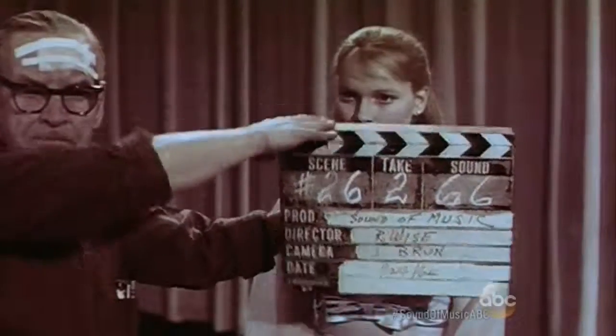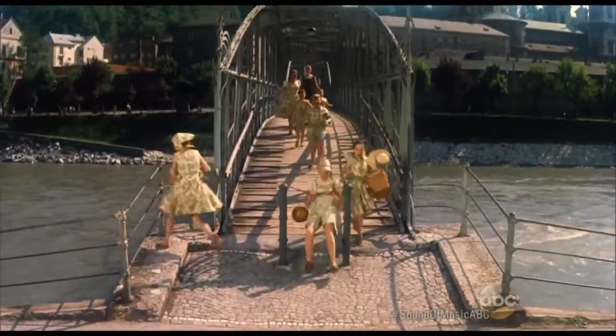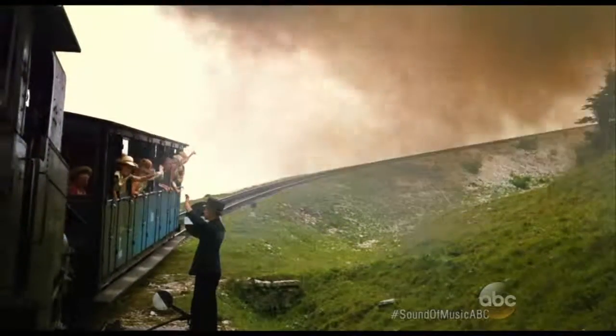And the children? Well, look at this audition tape for the role of Liesel. Recognize her? I am 16, going on 17. That's Mia Farrow trying out. Kurt Russell, Richard Dreyfuss. Some of the Osmond brothers tried out but were rejected. Instead, the director brought together a group of relative unknowns in Austria to make a musical, no guarantee of success.